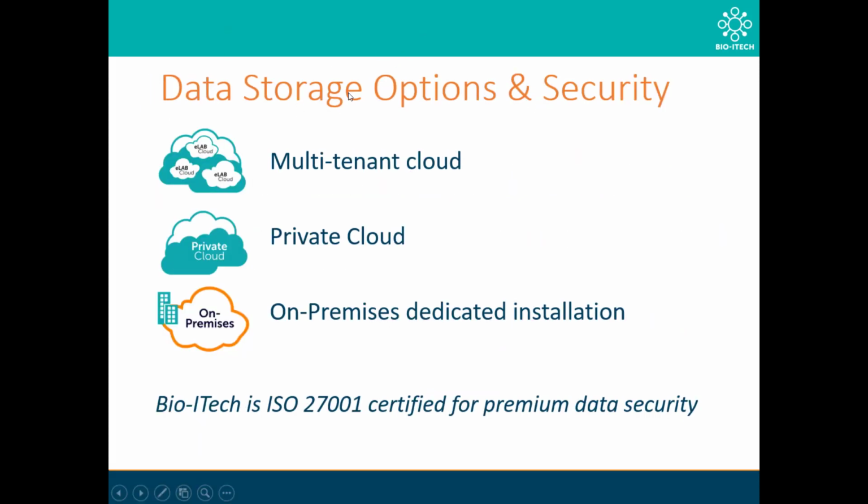In terms of where your data is stored and whether or not it's secure, we have 3 different options for data storage. The first is our multi-tenant cloud, and that's the cheapest option. So that basically means that you are reserving a portion of the eLabInventory cloud server. You can have your own private cloud if you so choose. If you have a lot of users, you have a lot of data, or if you have some very particular security concerns, you can have your own private cloud established that is only your server and yours alone.